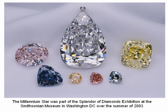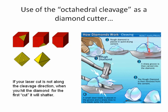Let's go ahead and go to 34. We want to start talking about cutting the diamonds. I'm going to use the octahedral cleavage as the first step in a cut. And the reason is it doesn't destroy any of the diamond at all. It's going to be on an atomic plane. It's going to break it right through it. Half the diamond, portion of the diamond is going to be there, and nothing's destroyed.